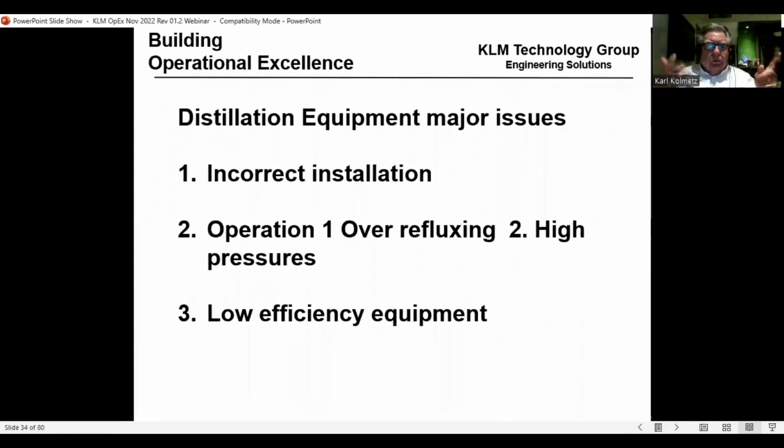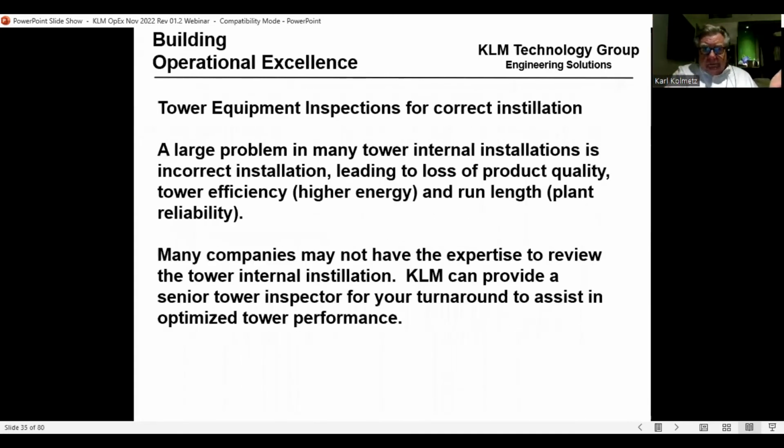All right. So incorrect installation, over refluxing, and low efficiency equipment. Again, your purchasing guys do a great job of trying to get the best value they can. But by doing that, sometimes they get low efficiency equipment. So sometimes you have to specify a certain level of efficiency. I want this efficiency or better. And then there'll be a small cost debit, but you'll get back a huge amount of money in energy savings. All right, so let's talk about installation.